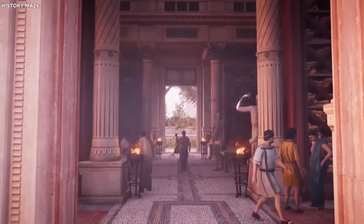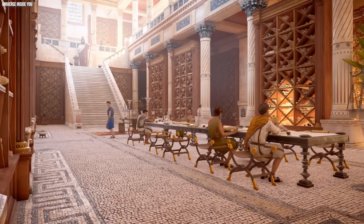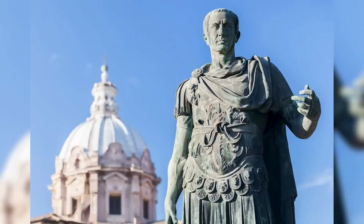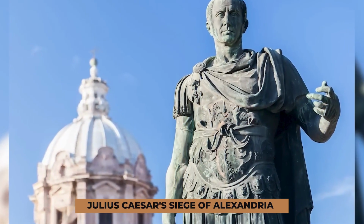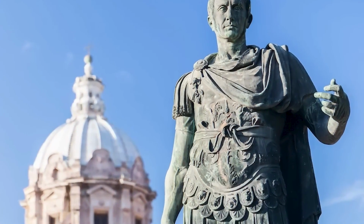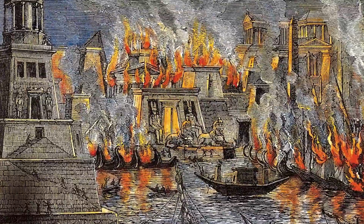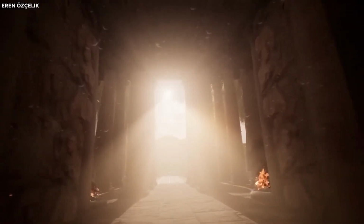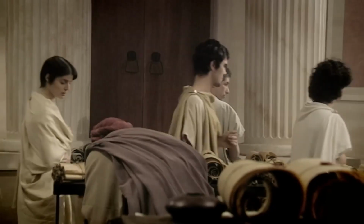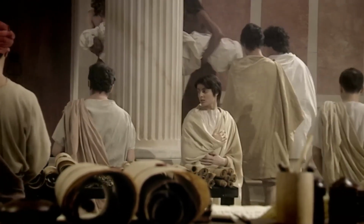But tragically, the library suffered multiple incidents of damage over the years, and its ultimate destruction remains a subject of debate. One well-known account suggests that it was burned during Julius Caesar's siege of Alexandria in 48 BCE. Other theories propose neglect, looting, or subsequent fires as contributing factors. The loss of the Library of Alexandria was an irreplaceable blow to humanity's collective knowledge. Countless valuable works were lost, leaving gaps in our understanding of the ancient world.